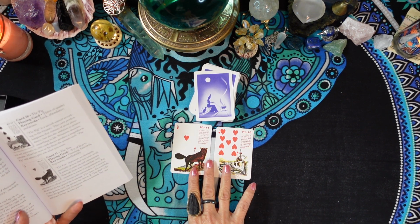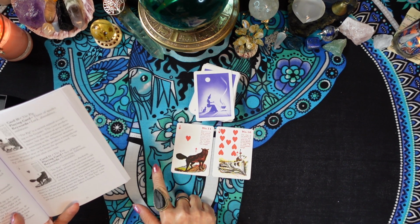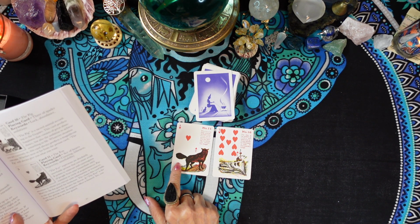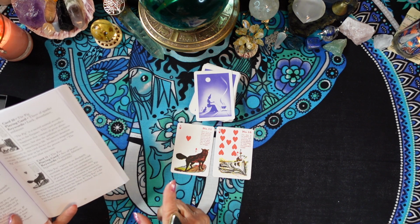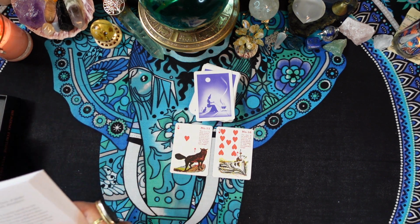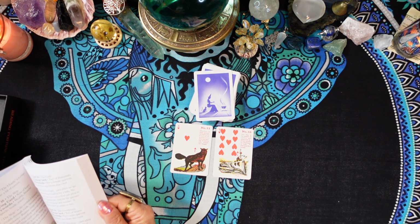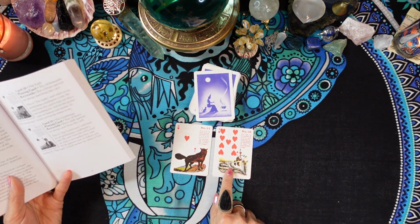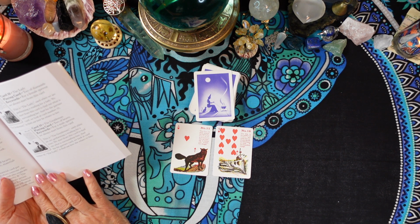So if this was in a reading and it was nearer the person card, it would present more of a threat. If the fox is far away from the person card, its negative effect is limited, yet you will still have to stay on your guard. Okay, and then let's look up number 16. The 9 of Hearts is the ship. And it says wealth, financial aspects, trade, and travel.